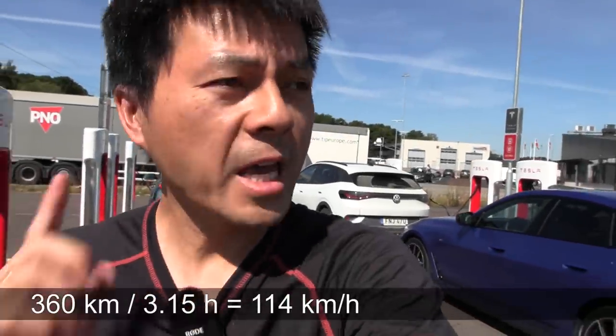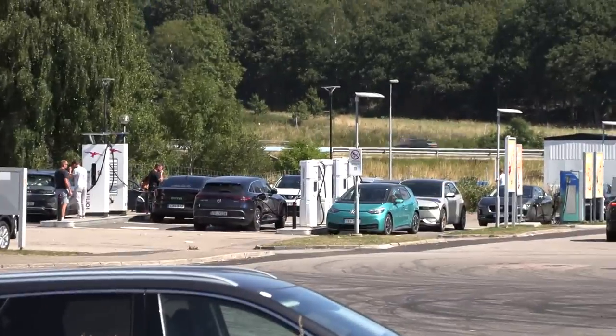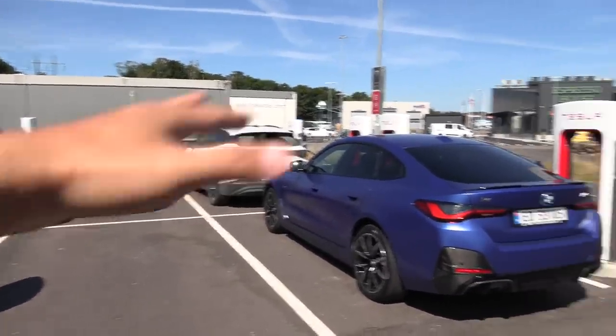We are now at Vailvei. We came here with 3%, and over there supposedly we have Ladestau, so this time I'm avoiding it. We are here with the non-Teslas at the V3 supercharger. We see we have cold. These cars are plugging in the wrong way, whatever. So I just go with the ID4 and plug in here.